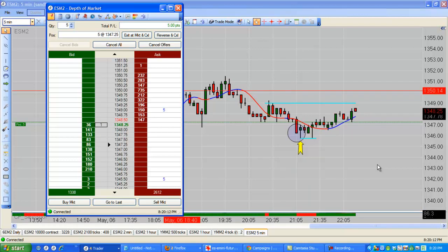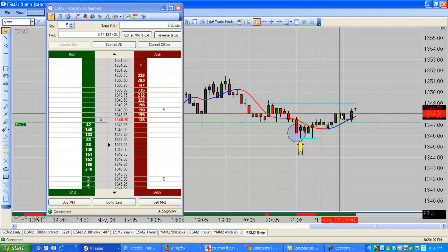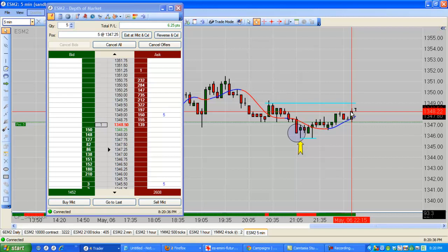And we just got to move back to challenge this high right here. My concern is that we could get a close above this little doji, and we did by a tick. And now we've had a high of 48.50. Okay, we're still struggling with that 48.50.